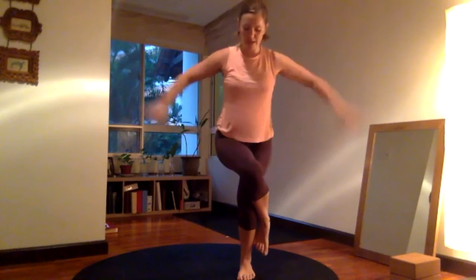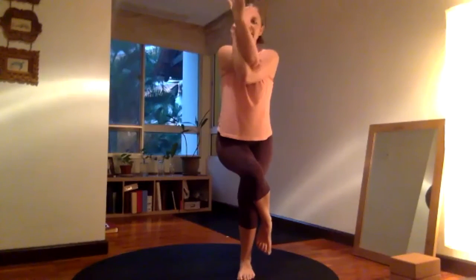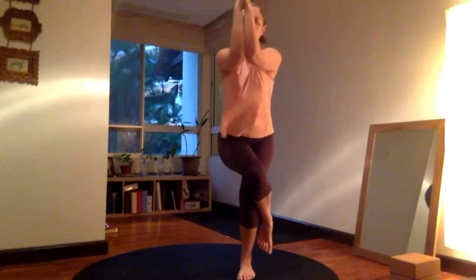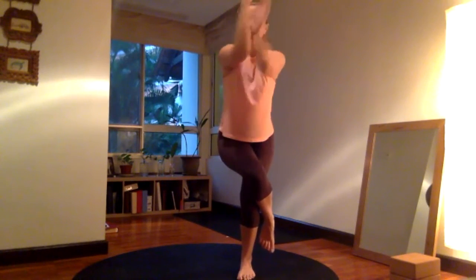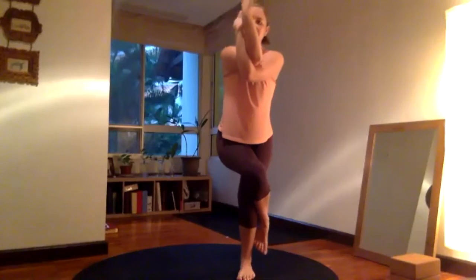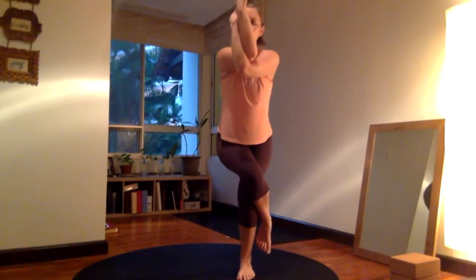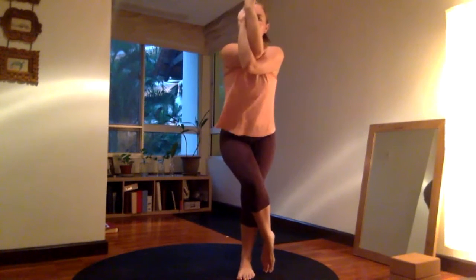All right, and then from here, we're going to take our left arm under our right and then interlock our hands. Now, if this doesn't feel good for you, just push into the forearms right here like a prayer, okay? Otherwise, left is under right. And you can stay right here. Really have to find that drishti or that focal point. You can always bring the toes back down if you need to.